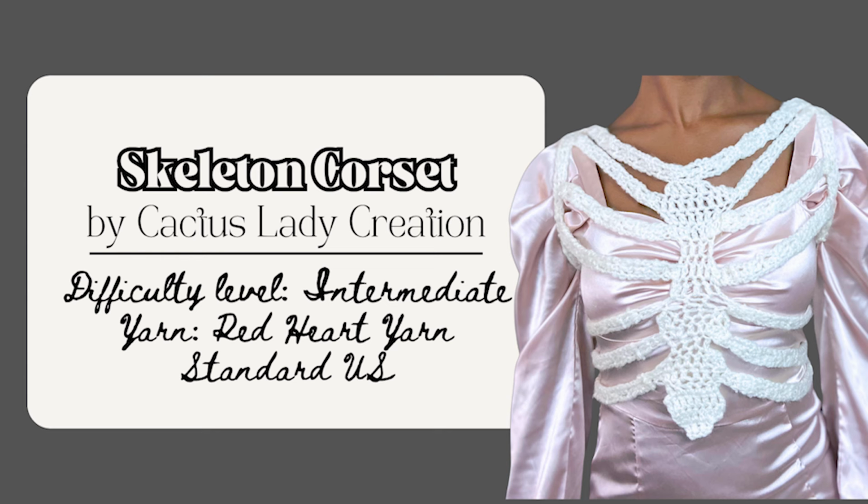Or make the skeleton corset harness top by me. This one is more intermediate level or advanced beginner because it does require quite a bit of sewing to assemble it, but it does work up quite quickly. And this one is a free pattern on my blog post as well as an ad-free version in my online shop.